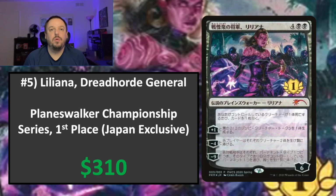At number 5, we have Liliana, Dreadhorde General, Planeswalker Championship Series, first place, $310. So just like Basri Ket and Elspeth before, this is another card that was exclusive to winners of the tournaments in Japan. This one was given out in spring of 2020. This card is basically just the same as the War of the Spark version. Not much else to say about this other than that, just the scarcity of these cards is what really is driving their price. And so this is the 5th most valuable card in Magic right now.